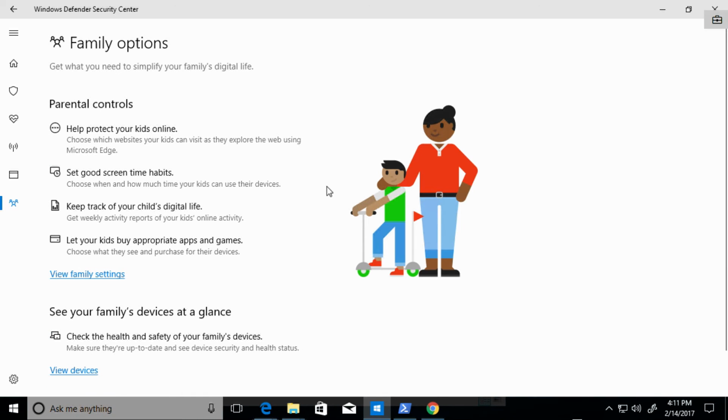We've also added family options, which allow you to manage all of your family's devices, their security, and if they get alerted, you can manage all of it from this one security console.